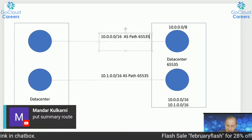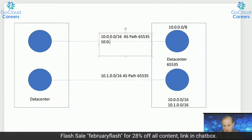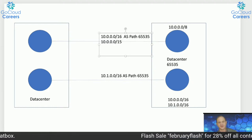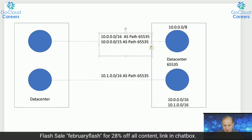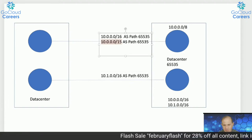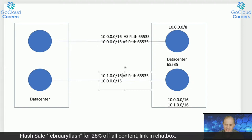So what we could do, option one, which Mandar told us, this is good. We can do a 10.0.0.0/15 on the top link, which of course will have the same AS path. This will work, Mandar, you are completely correct. And on the bottom link, we can also pop this in there, and we've got a completely good path. So Mandar, you are correct, that will completely work.